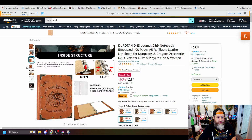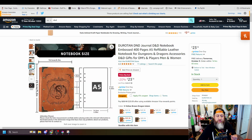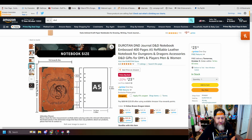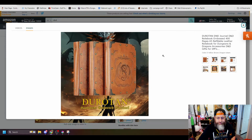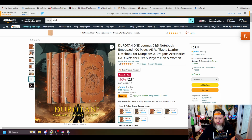And it's got the binder rings on the inside, which means you can buy any kind of A5 refillable leaves to put inside it. So it says right here, 1 pattern, 2 binder notebook. You can see it comes with, I think, 400 A5 pages that you can just slot inside. You've got the 6 different rings to hold stuff in. And you've got a couple of different options in different colorways, right? Whether you want the dark brown or the more tan.